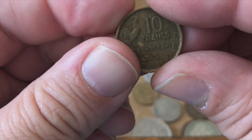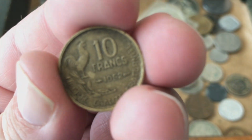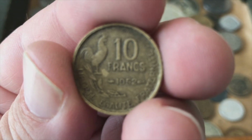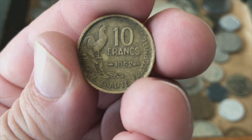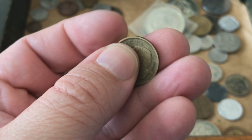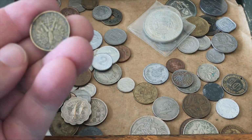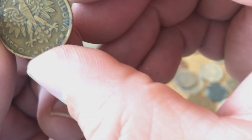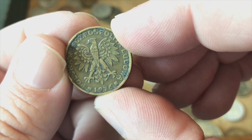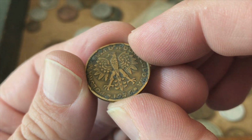Ooh, this one says 10 francs on it. So let's have a look at this one. Got a rooster. I like the rooster. $19.52. There we go. 10 francs. Whew. This one's got a big bird on it. 1976 maybe? 76.